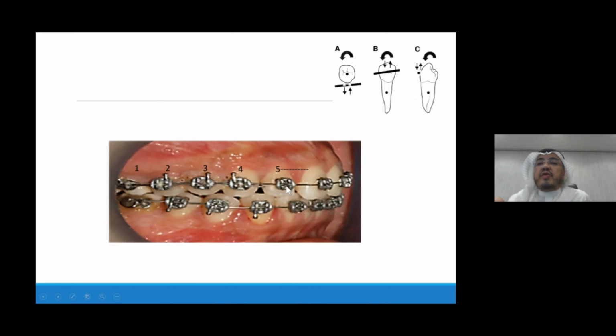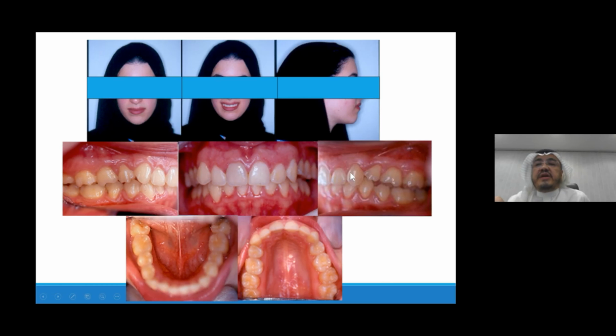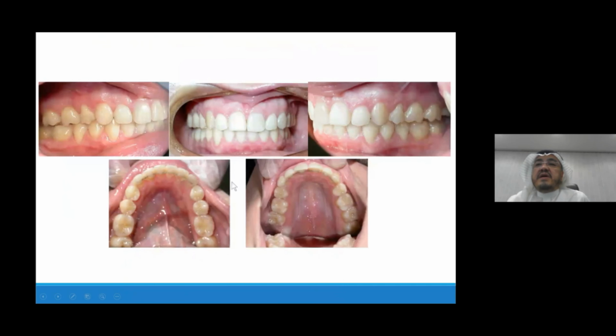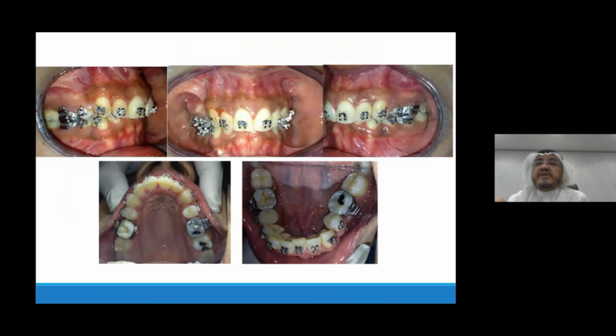That's why if you're not really good at handling fixed appliances, like some general dentists who try to do extraction cases, this is what they end up with. They might lose anchorage anteriorly and posteriorly, and they might cause tipping, they might cause deep bite and cause a lot of problems that need very proper treatment to fix back to normal. And this is after treatment. And this is another patient, who was treated by somebody who is not an expert in biomechanics, and look at the deleterious effect that the patient ended up with.